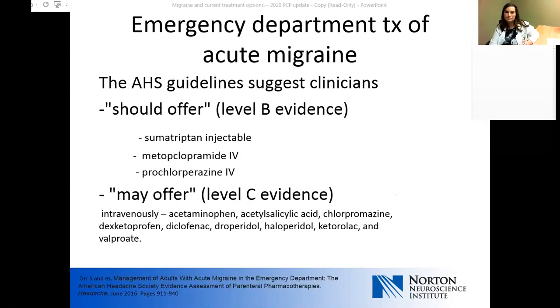Next slide. So if they go to the emergency department, the American Headache Society actually has some guidelines on what should be offered and what may be offered. So level B evidence is, you know, a little better than the other. So sumatriptan injectables, metoclopramide IV, prochlorperazine IV, and then I'm not going to read what you may offer, but there are other things that you can offer. The big thing that they're trying to get away from is the opioids for acute migraine, because they generally don't work there.